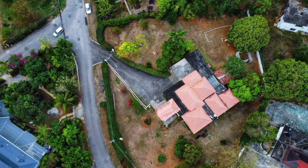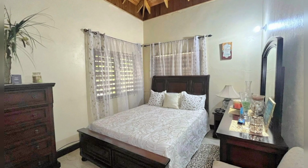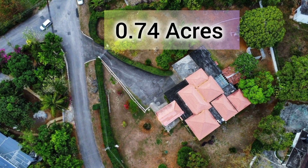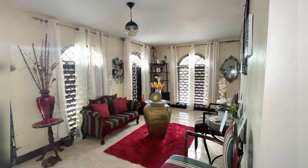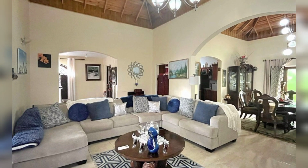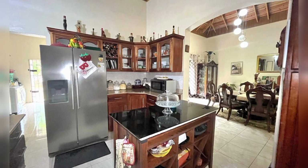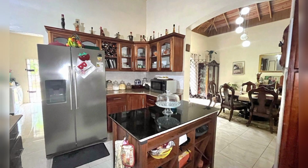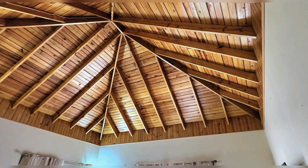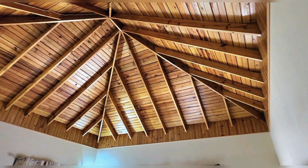We have here an amazingly stunning family home consisting of 5 bedrooms, 4.5 bathrooms, and sitting on over half an acre of land. It offers ample space for relaxation and entertainment. There is a double carport that welcomes you, leading to a kitchen with granite countertops, atop hardwood cabinetry. Vaulted tongue and groove ceilings enhance the open design.